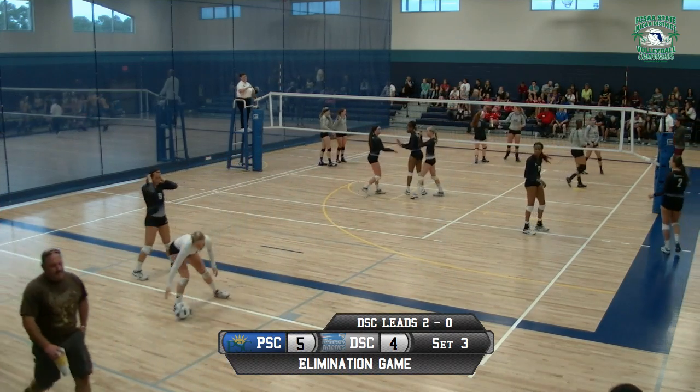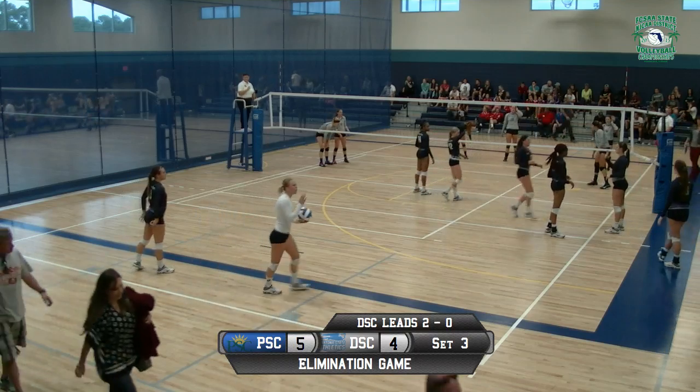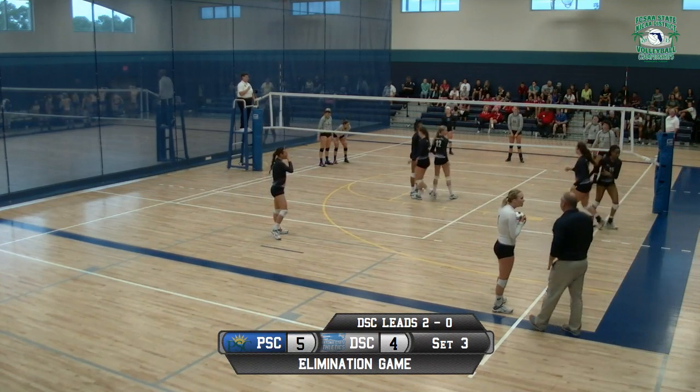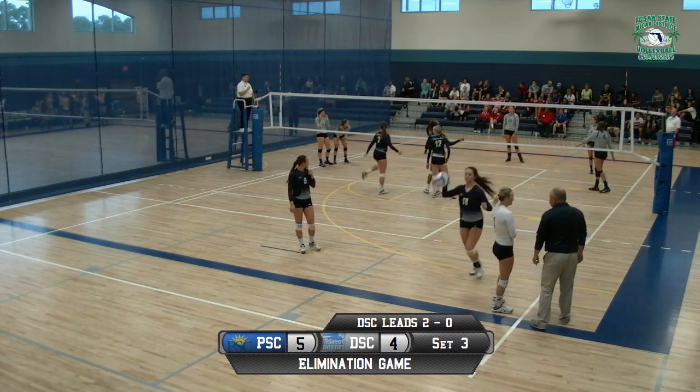She kind of did a slide approach. She went into the setter and then had to almost do a slide approach outside to get to that ball. I think she was anticipating a lower set.